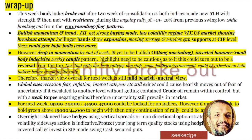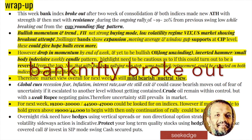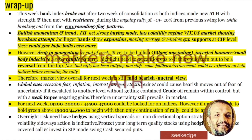Last week, what happened? The big thing was the Banknifty, which was consolidated for 2 weeks, finally broke out big. A wide range bullish candle can be seen there, right? So Nifty was already moving up and continued to move up. It went and kissed almost 20,000 and made all-time highs, and then it met with profit booking and resistance. So remember that we have made nearly a 20% rally, right?